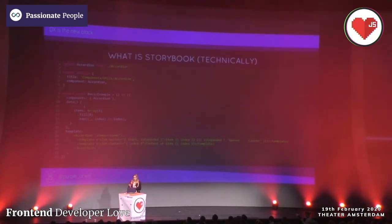And this is what a stories file looks like. So every time I write a component, I write a file like that, which is just describing what I want to tell about this component. I have a first export, which is the default one, which is just defining some metadata for my stories file. The most important here is the title one. This will be like a unique ID, and this will also be used for the folder structure on the left.